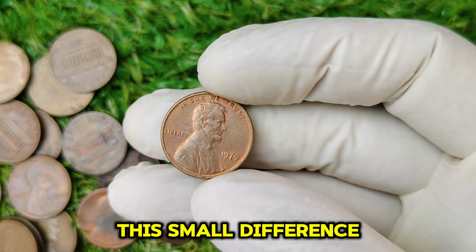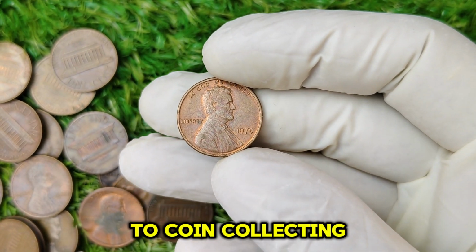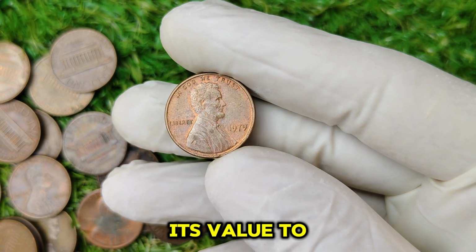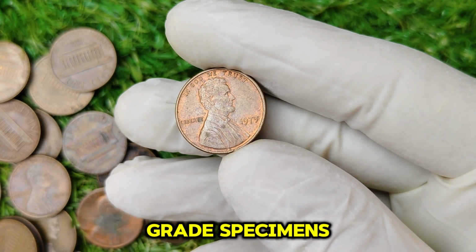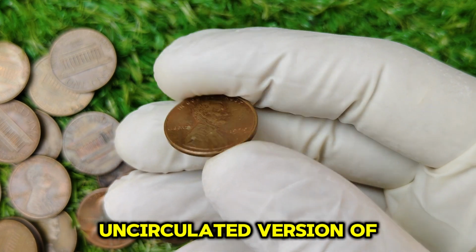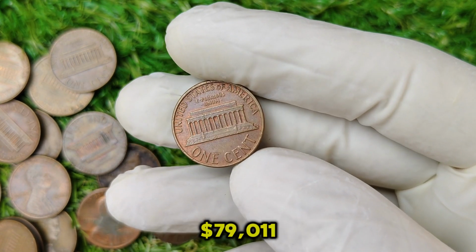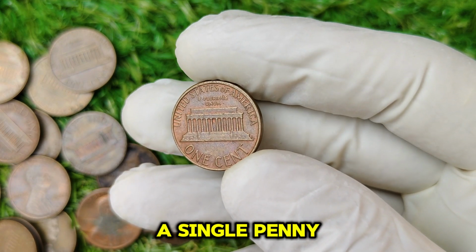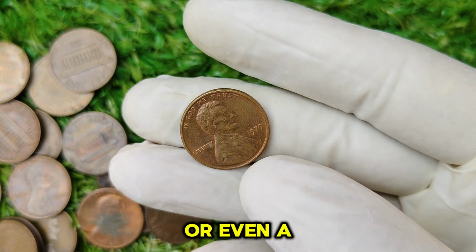This small difference is a huge deal when it comes to coin collecting. The rarity of this specific 1982 D penny has caused its value to skyrocket, especially for high-grade specimens. In fact, a pristine, uncirculated version of this penny sold at auction for a staggering $79,011. That's right, a single penny worth as much as a luxury car or even a down payment on a house.